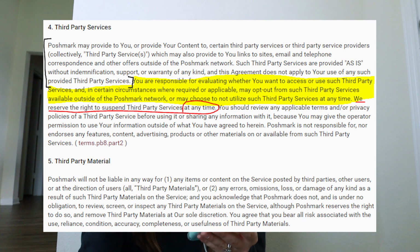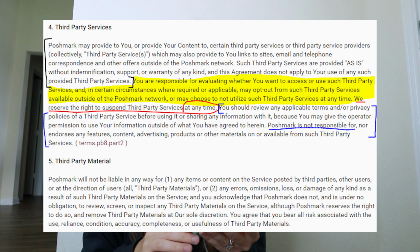We reserve the right to suspend third-party services at any time. So they of course have the right to change their terms and conditions at any given time. That's also said earlier in the terms and conditions, but at the moment, this is what they have for third-party services. You should review any applicable terms and or privacy policies of that third-party service before using it or sharing any information with it, because you may give the operator permission to use your information outside of what you have agreed to herein.